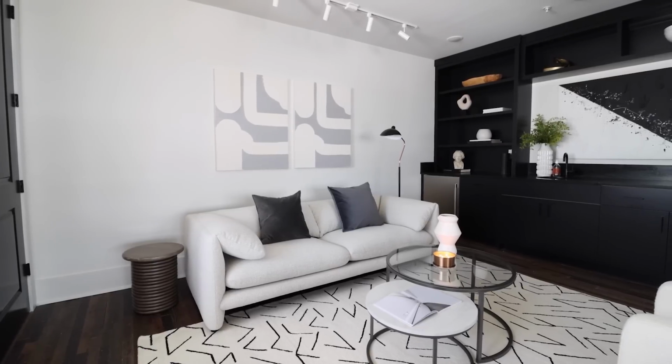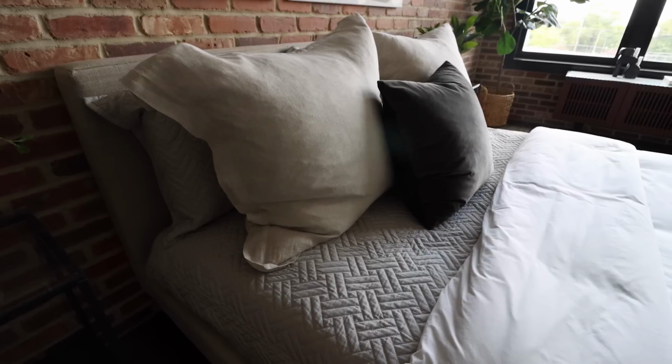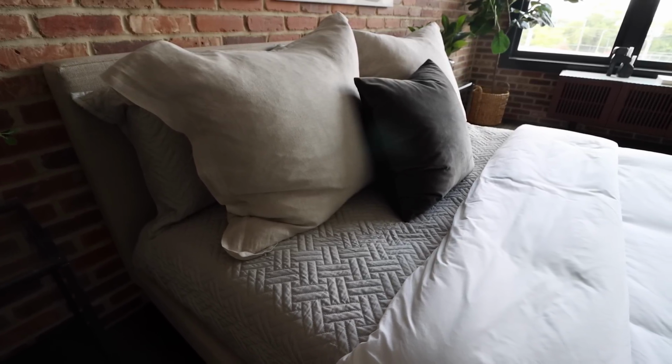Then when you look back down at the bedroom, the upholstered bed adds a lot of coziness to the space. And there you have it. Those are just a few ways as a designer that I like to create a beautiful designer space, but I'm using these great budget-friendly hacks. So no matter what your budget is, you can always create a beautiful space.